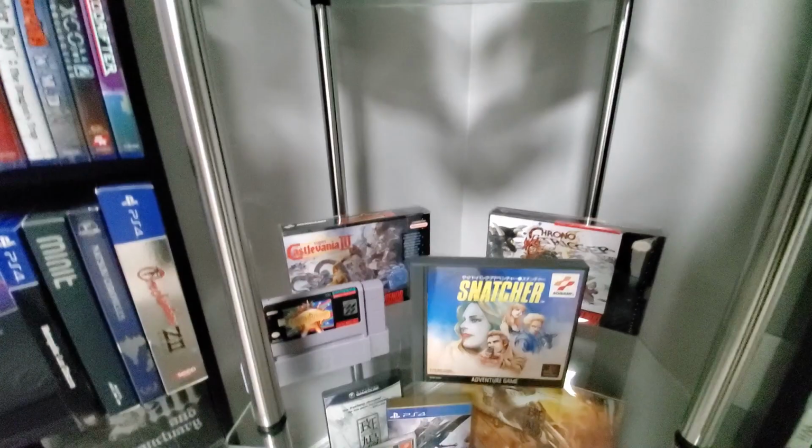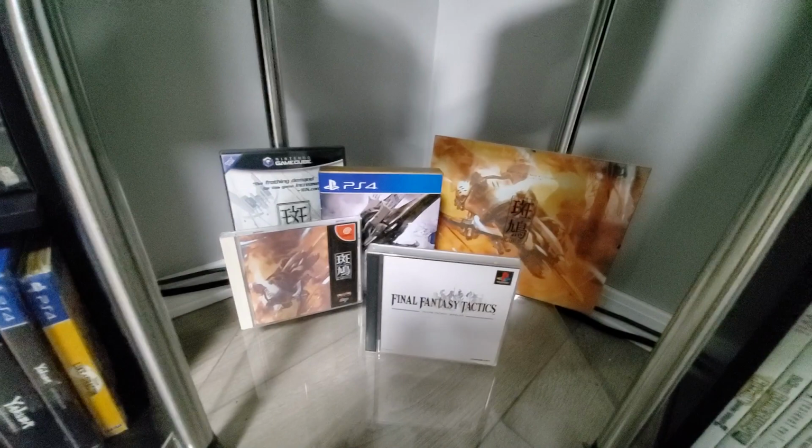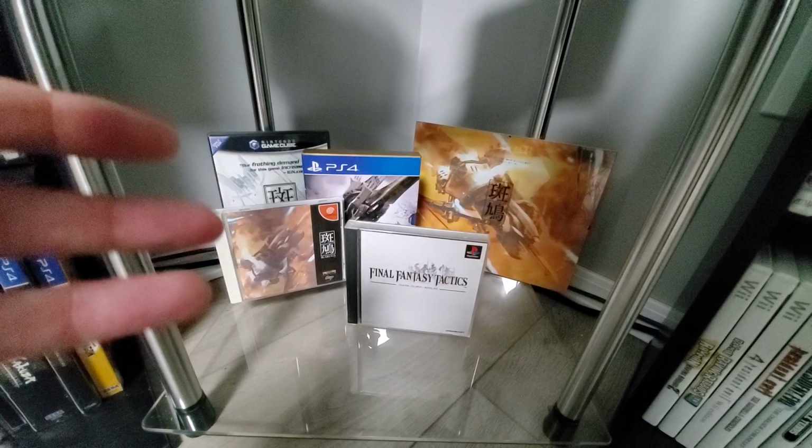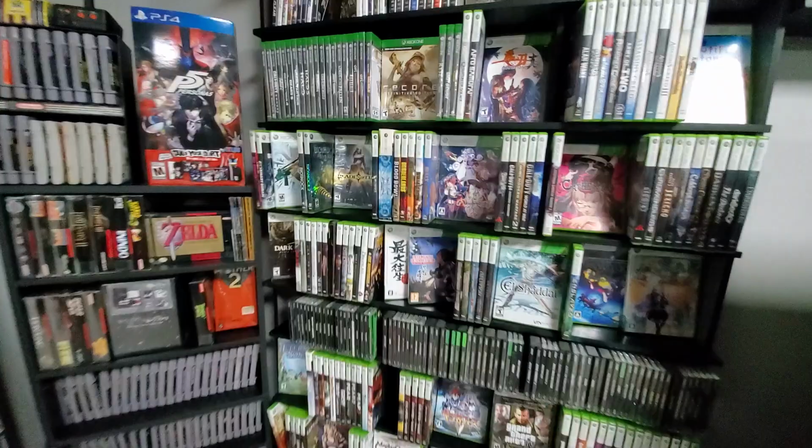Earthbound, that's a boxed Castlevania 4 and a boxed Chrono Trigger. Great games, of course. And then an Ikaruga little shrine, along with the Japanese version of Final Fantasy Tactics. Great, fantastic shmup. If you've never played Ikaruga, you'll see how much I like it in just a minute. But let's go back and do the PlayStation 1 games.